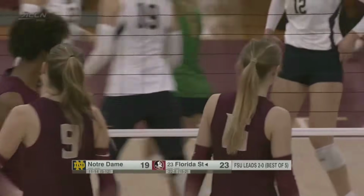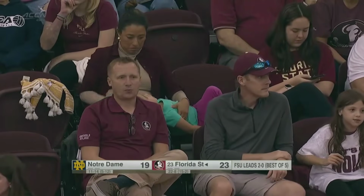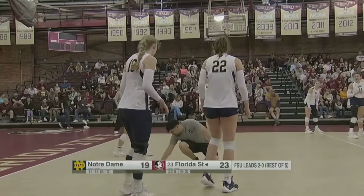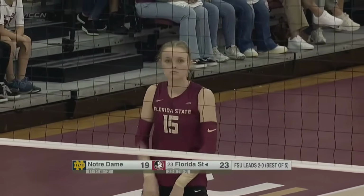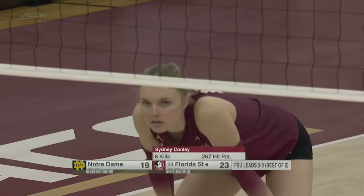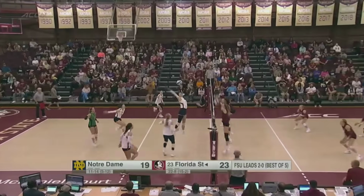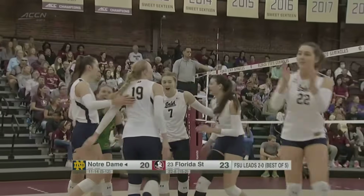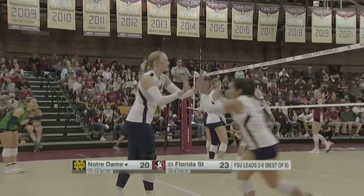There's Conley, number 15. And that's her 5th kill today. Really, it's been, again, she's not loud, she's not flashy, she's just effective. 6 kills for Sydney Conley in this match, hitting .267. Roby serves it in. High reach out of the middle, Tarnoff sides out. That puts an end to a 3-0 run for the Noles.